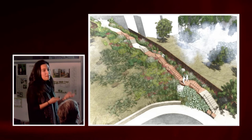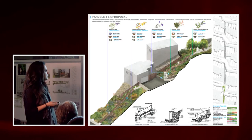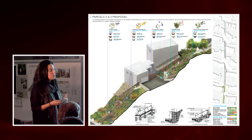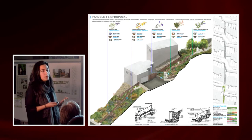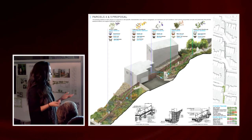The planting design on Ridge Lane was also very site specific, and it reacted to the rocky conditions as well as sun exposure. On the rockier parts, we used succulents and plants that are more adaptable to rocky conditions, and the rest of the planting was a mix of perennials, natives and non-natives to support the butterfly habitat as well as provide year-round beauty.